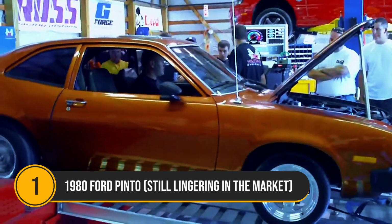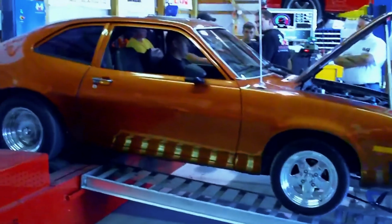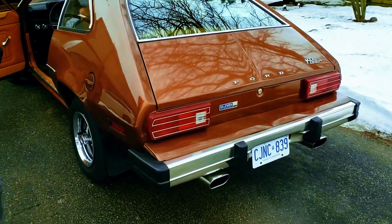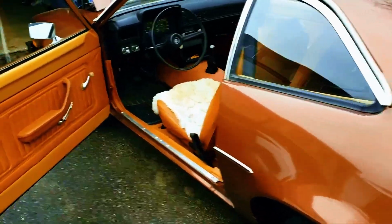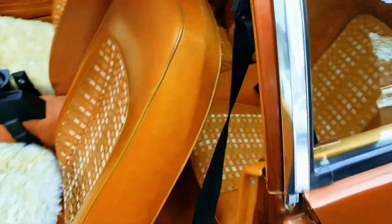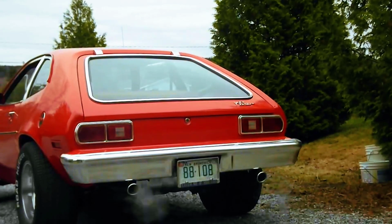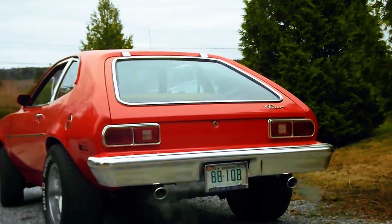Number 1, the Ford Pinto was introduced in 1970 as a compact car designed to compete with the growing demand for affordable and fuel-efficient vehicles in the wake of the 1973 oil crisis. Ford's goal was to produce an economical car that was easy to maintain and would appeal to the masses, especially those seeking a low-cost entry into the automotive world. With its simple design and compact size, the Pinto found a place in the market.